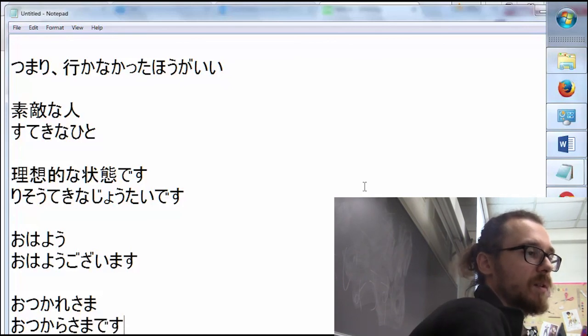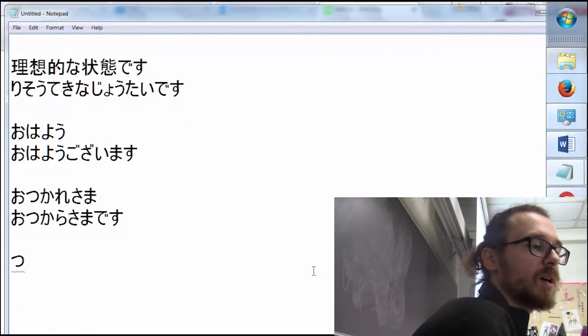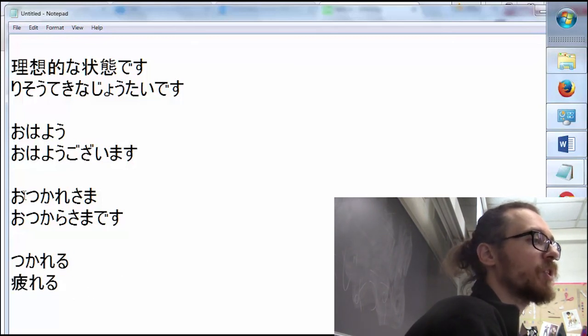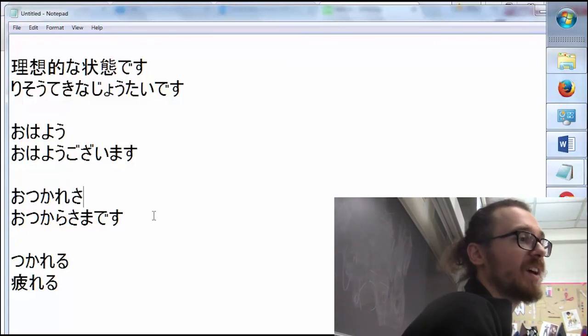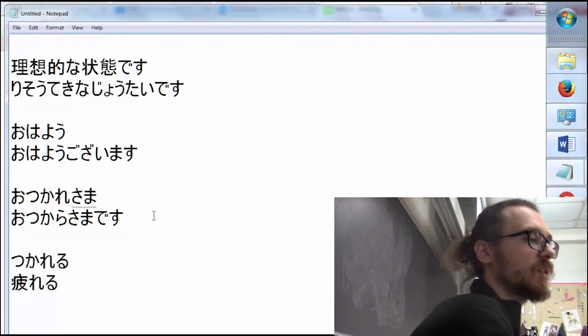Otsukare-sama desu. Tsukare is coming from the word tsukareru, which means to tire. Tsukareru, like as in fatigued or tired. So at the end of your workday, they have the o, which I mentioned earlier. You would use it often to refer to someone else. Sometimes it's even shortened to just otsukare. I mean, that's not very polite anymore, but usually at least it's otsukare-sama.